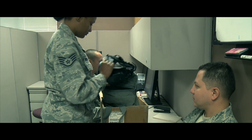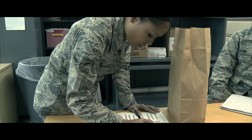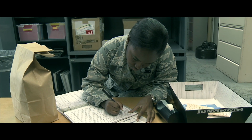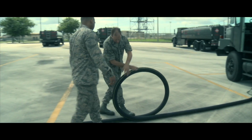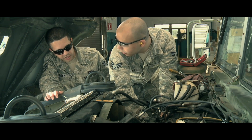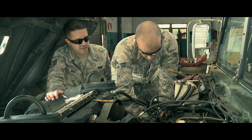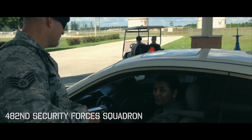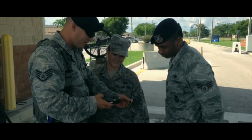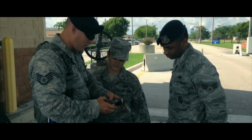They also aid in humanitarian missions as a response to natural disasters and foreign conflicts. The 482nd Logistics Readiness Squadron is also able to support active duty and homeland defense tenant units during drug interdictions and possible mass migrations. The 482nd Security Forces Squadron occupation puts them in charge of quick and professional police services and protection of the entire base community.